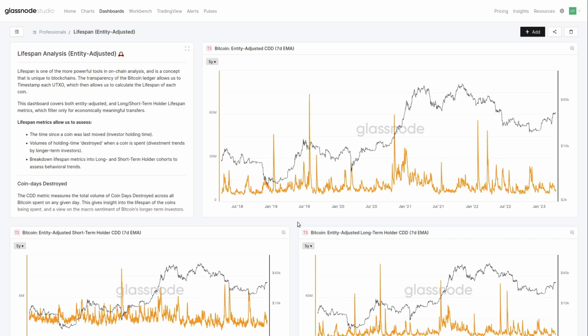So this is a really long-winded way of saying lifespan metrics like Coin Days Destroyed and dormancy. What do we care about? Well, we care about high spikes. Upticks mean old stuff's getting spent. Low levels mean that not much old stuff's getting spent. Kind of simple, really.